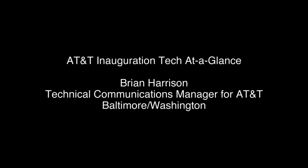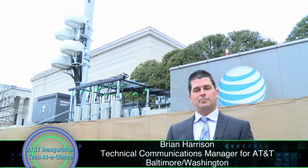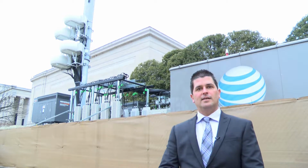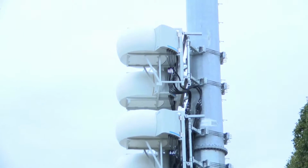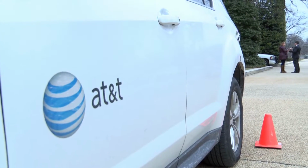We've been working now for about 2 years in what we would call our hardcore planning, which is determining exactly what scope of equipment we're going to put out here, what type of equipment we're going to use. We are using specialty antennas on a lot of these sites. The one behind me is using a 20 beam specialty antenna for high capacity. These are antennas that didn't exist a year ago or 2 years ago, and definitely not for the last inauguration. It gives us a lot more flexibility to do things, so that's where a lot of our time has been spent over the last 2 years.